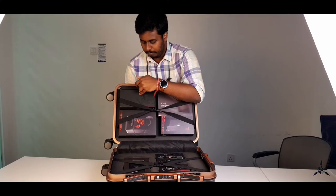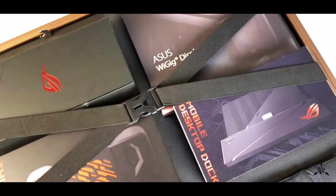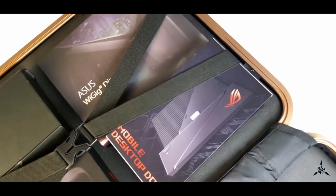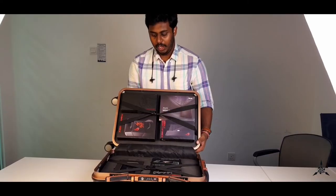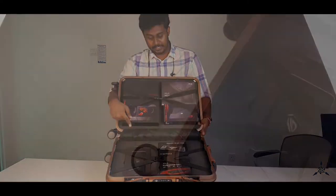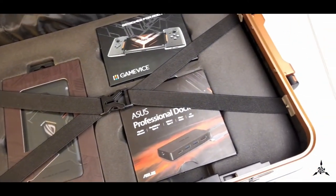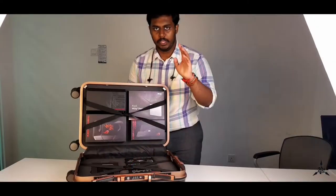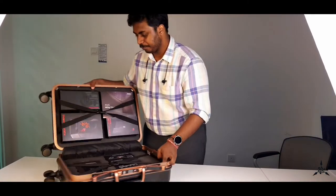Starting from my right, we have the ROG phone, followed by the WiGig display dock. Next up we have the twin view dock and the mobile desktop dock. There are just so many docks in here. On the bottom we have the phone case itself, followed by the GameVice controller and an ASUS professional lock. We're going to be opening them one by one, except for the phone, because we have already reviewed the phone, so you can check out our review.